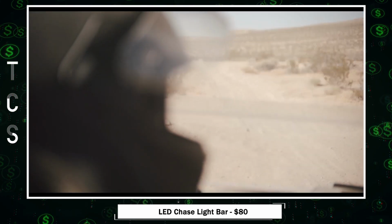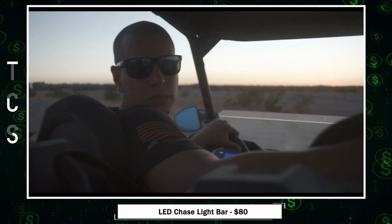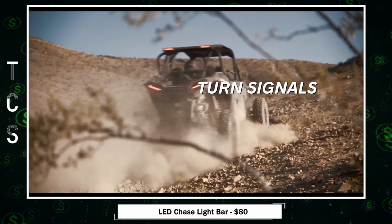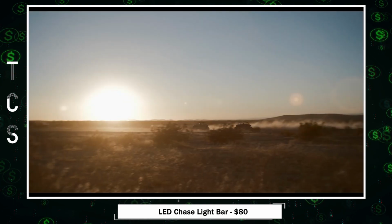sledgehammer. The ignition start light sequence declares dominance, and our strobe override system offers functional versatility. With an easy install, this light bar seamlessly integrates into your UTV, making a bold statement on and off the trail.